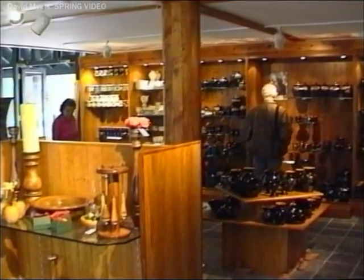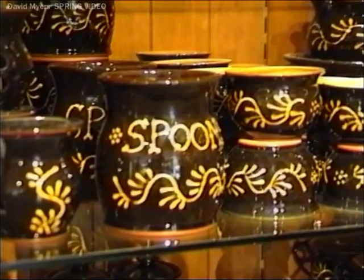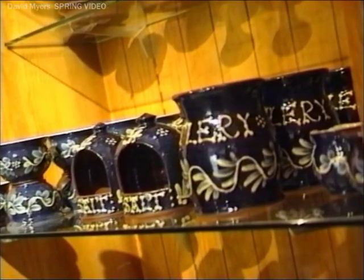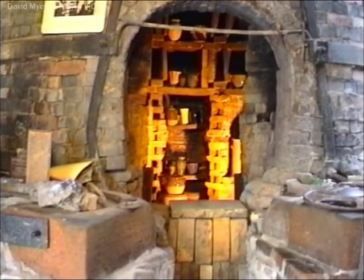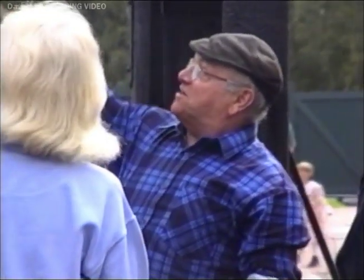Wetheriggs Country Pottery near Penrith still uses time-honoured methods and techniques to produce a wide variety of handmade pottery. It also has its own industrial heritage museum, and in September 1995, steeplejack and steam engineer Fred Dibnah, having restored the old steam machinery to full working order, performed the grand steam opening.